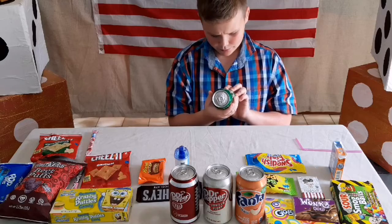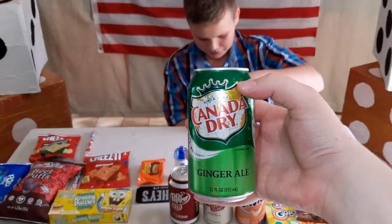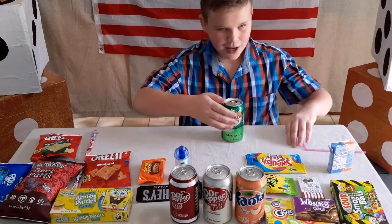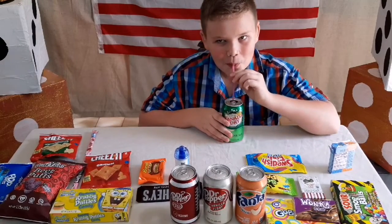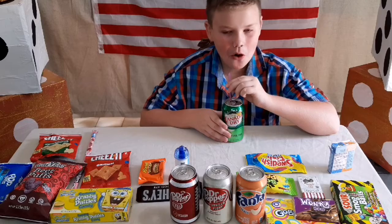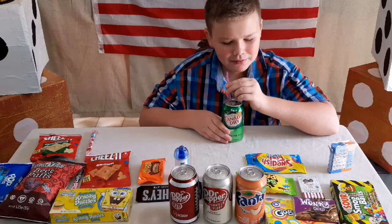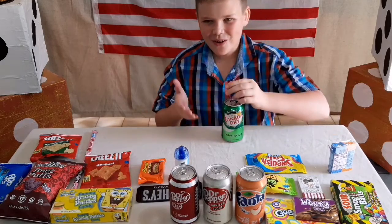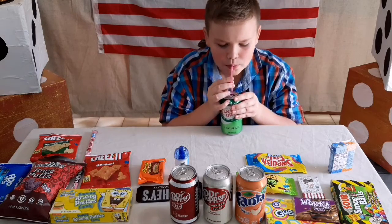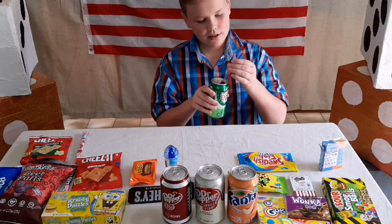Let's try Canada Dry Ginger Ale. It's caffeine free. Okay, let's try it. It didn't explode in my face, I like that. It tastes like water, but like Sprite with it. Okay. It's tasty, but I really won't choose it.